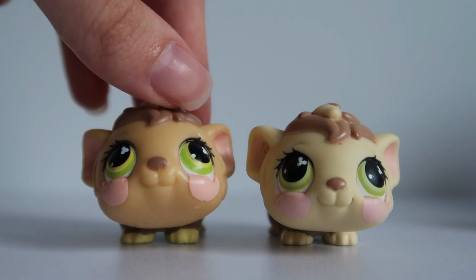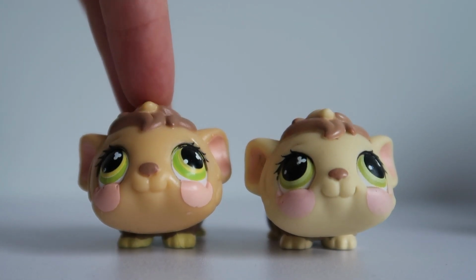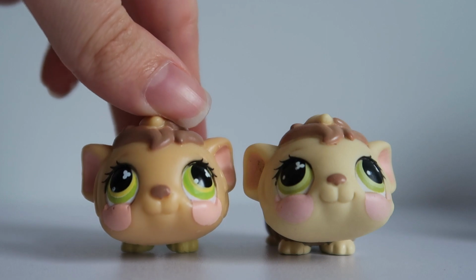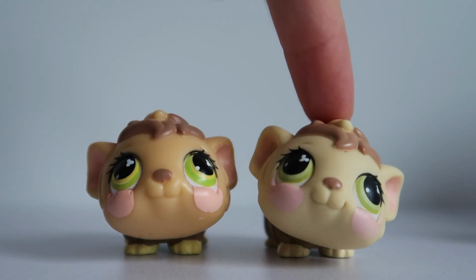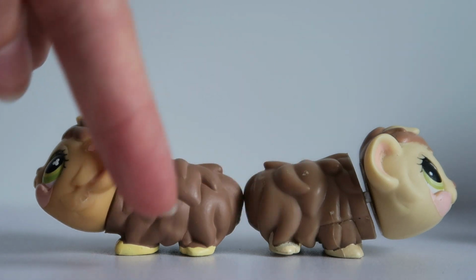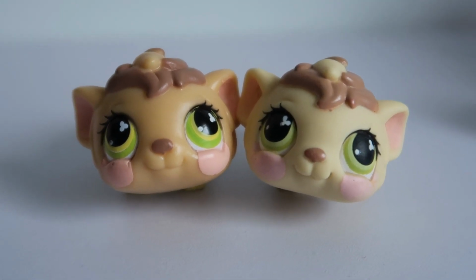There's also a promotional version of this hamster, so this is the normal LPS and this is the promotional version. The main differences are, as you can see, this one is quite a bit darker. Besides that, they're pretty much identical because this one's head doesn't bobble a huge amount. But also on the side, this one's feet are a different shade as well. Unlike the husky, they are pretty much the exact same size though.